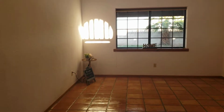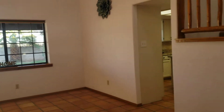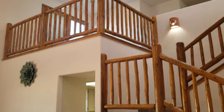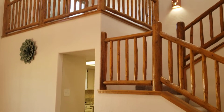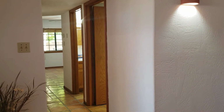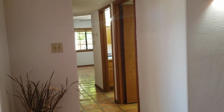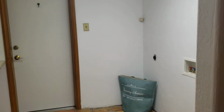This front living room is 11 feet 11 inches by 16 feet 11 inches. Loft upstairs overlooks this room. You've got the double front doors. This door here is to the laundry room, followed by the half bath, and then the living room over here. The laundry room has a laundry chute from upstairs.